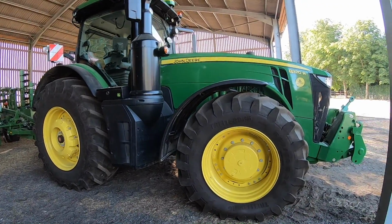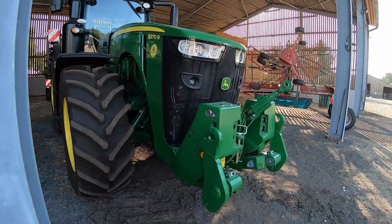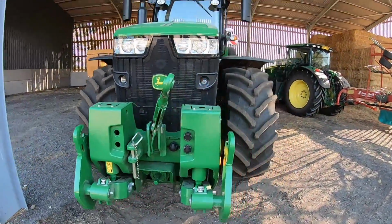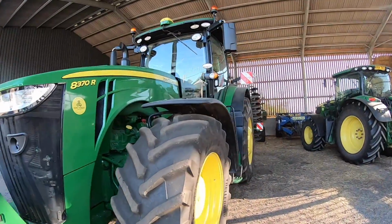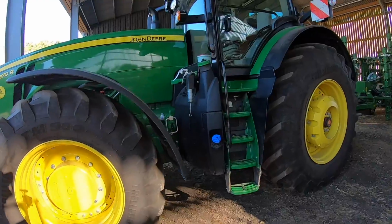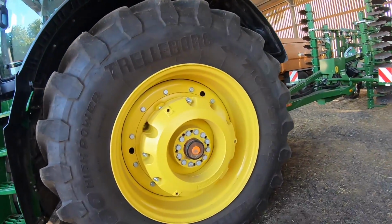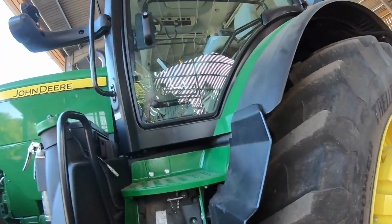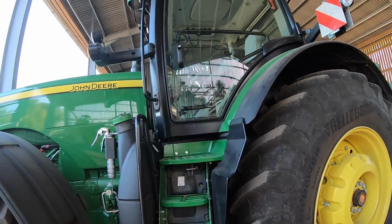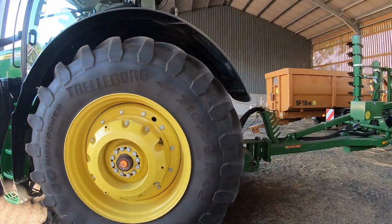It has a 9 litre 370 horsepower 6-cylinder engine in it, front linkage, front PTO, LED light package, Trelleborg tyres. What's on the back? 710s on the back with big old wheel weights. 50k auto power. You guys have already seen it. If you haven't, go back and watch the video of when it was new.